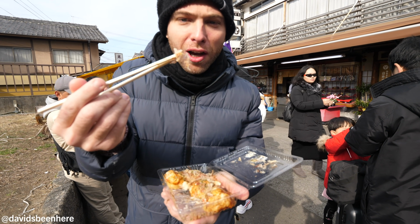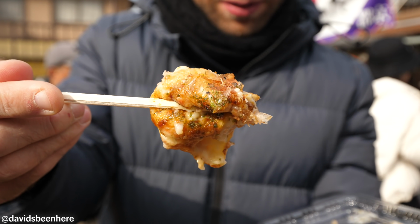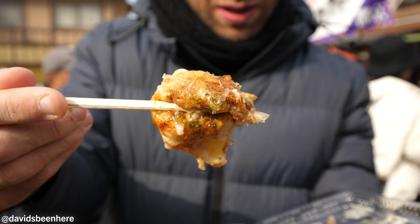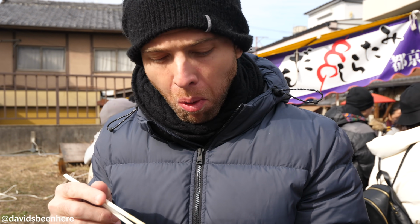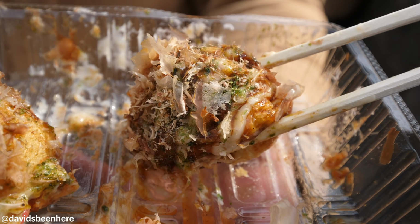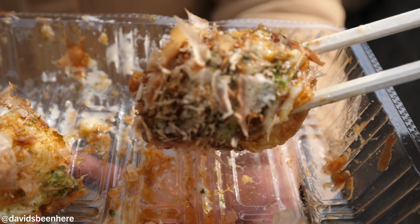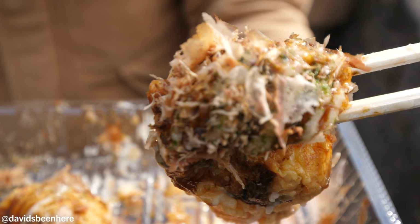I love the bonito on top. Oh my god, this is amazing street food. I can't eat 6, but I can eat 3. I'm just gonna let it cool down though. I think I burned my gums a little too much right now. It was incredible. Ooh, what a snack. Takoyaki sauce is amazing. I feel like the mayo in it, that little white sauce, has to be in the bonito flake. Oh, look at how it falls apart.